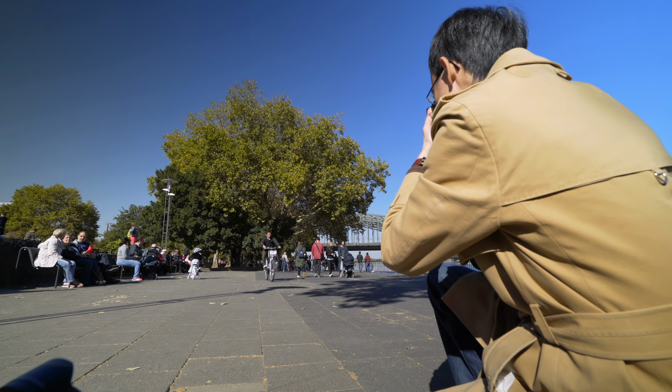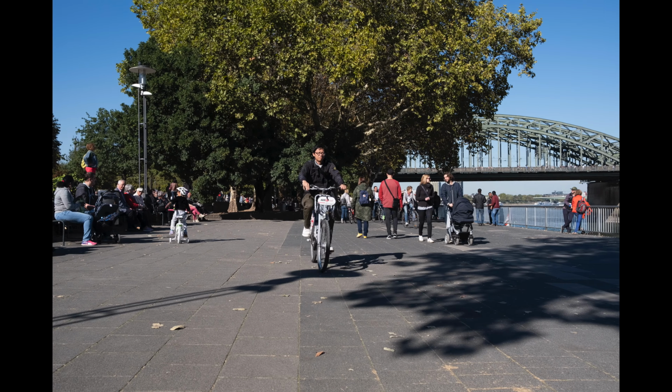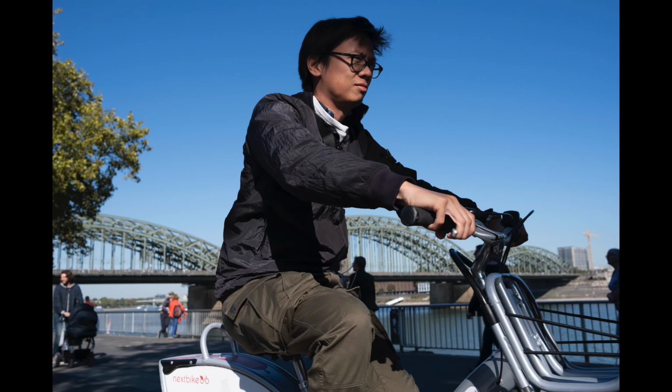It might be a particularly sunny day, but when this is not even intended as a sport camera, this kind of performance is indeed more than enough.